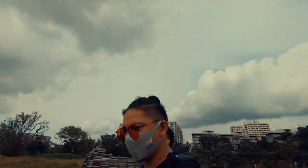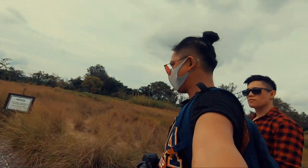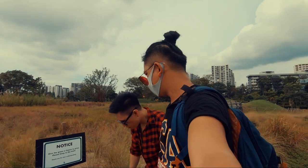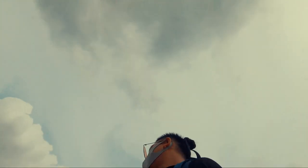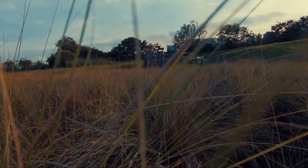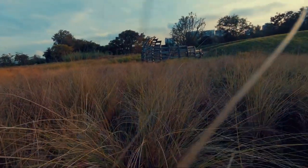Today I'm joined by my friend James, who is going to model for me for this shoot. So we got into this beautiful location called Grasslands at Jurong Lake Gardens, and this whole place actually has a lot of great spots to do photoshoots. But I specifically wanted to incorporate these tall grasses that you can see around us.